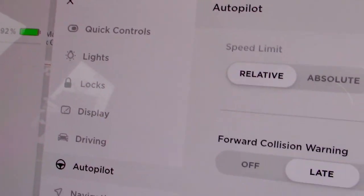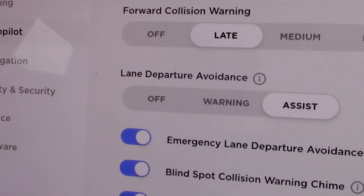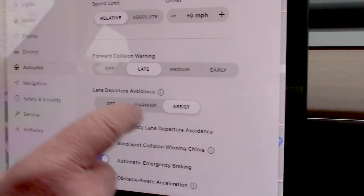Just get a close-up of that main list of menu items there, from quick controls down to software itself.